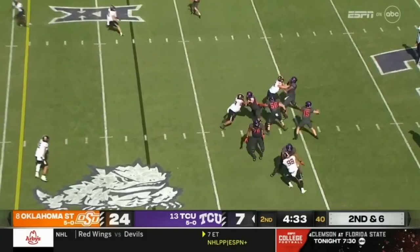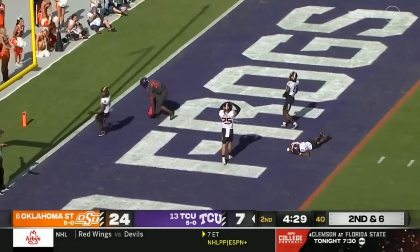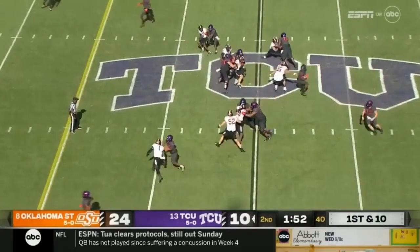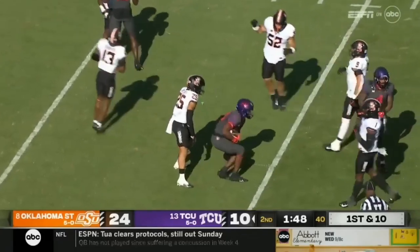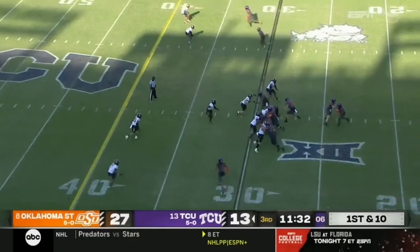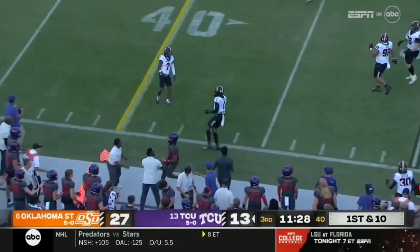Duggan throws into traffic, and he's lucky that wasn't picked off. Part of their fraternity as well. Oh, a little spin move by Miller, and another big gainer back to back. Max Duggan lines up in the pistol. Kendre Miller trying to get outside, and he was able to.